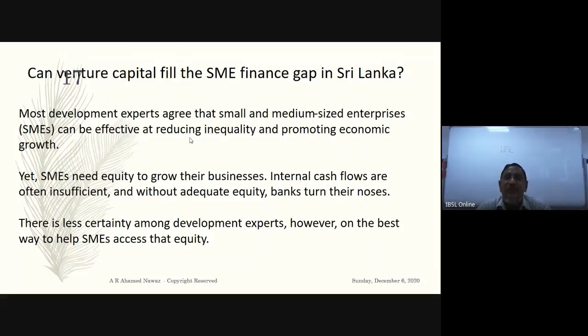It will take time to generate profits. So we had to wait and see for a long time. So internal cash flows are often insufficient in the short term, and without adequate equity, they need more equity to cover that position. High equity is needed, but banks are not going to fund. There is less certainty among development experts, however, on the best way to help achieve that equity. How best can we provide equity for small industries?